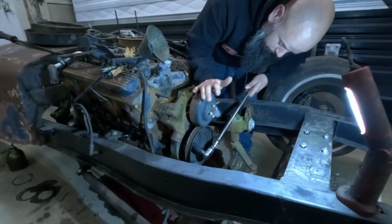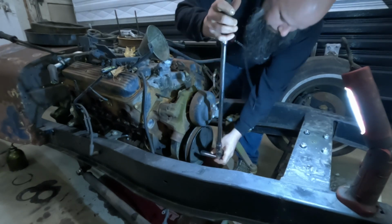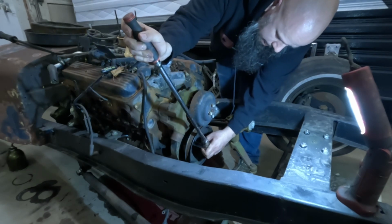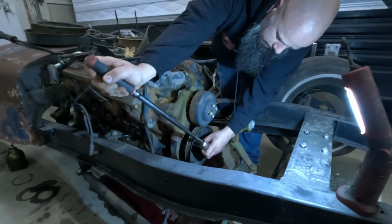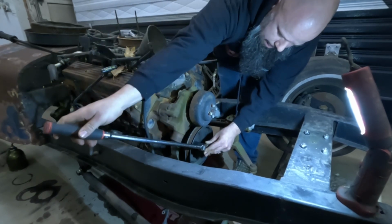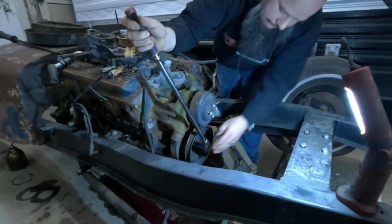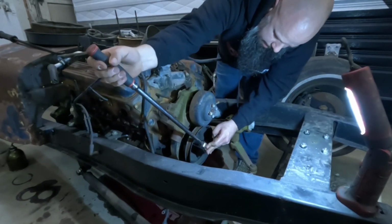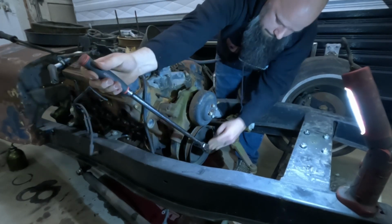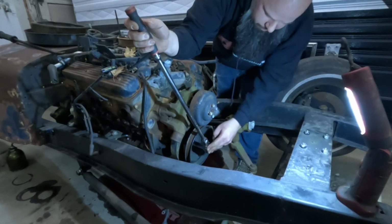Or I'm gonna loosen this bolt on the front here. One of two things is about to happen. And we're gonna loosen a bolt. Okay, so we'll attempt to go this way with it. And hopefully not snap a bolt off in a crank.